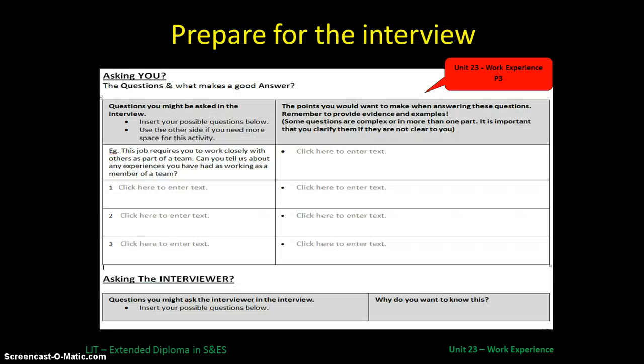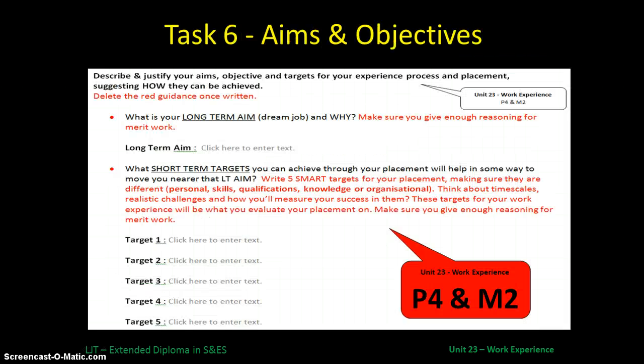Preparing for the interview. Now, I mentioned thinking about what sorts of things they might ask you. One of the tasks in your assignment brief requires you to jot down the questions and also think through the sorts of answers you might give if you were asked those. And again, what sorts of things might you ask your interviewer? Why do you want to know that? So that will hopefully help prepare you for the questioning process of your interview.